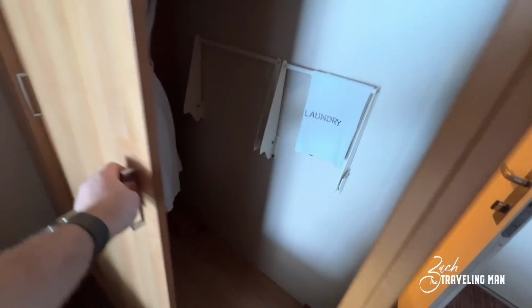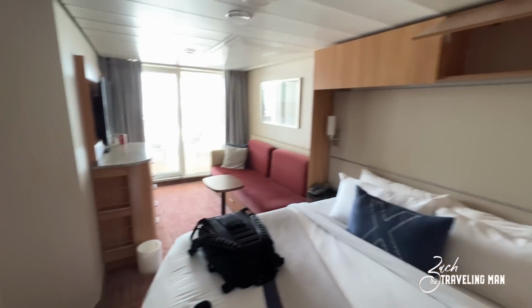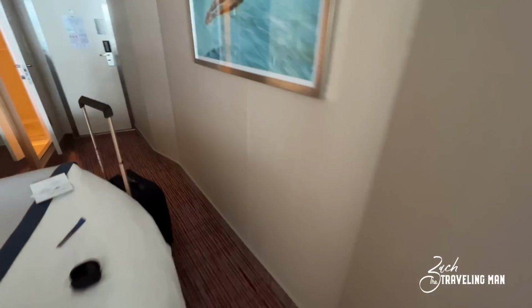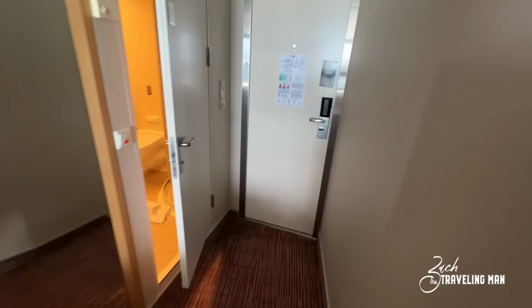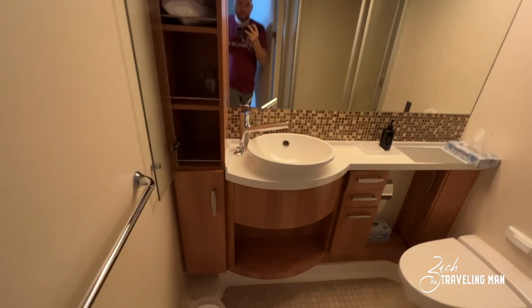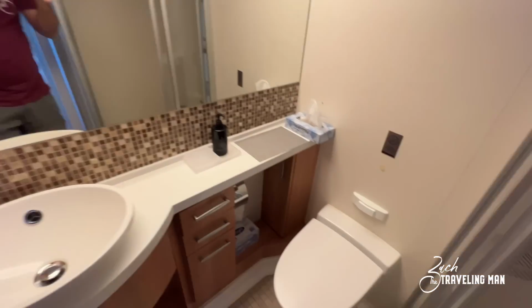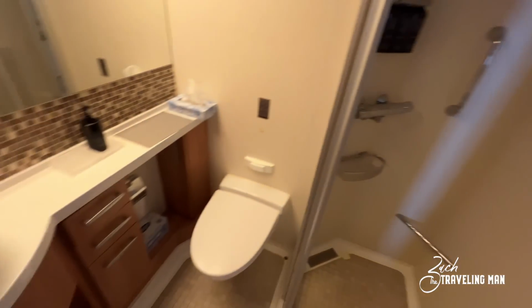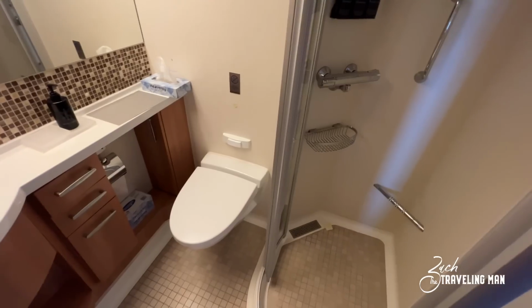A closet here. And then, of course, the balcony, which is why I booked this room. And let's look at the bathroom really quick. Oh, yeah. A standard bathroom. I don't think they're done cleaning yet, so I'm going to get out of here, just leave my bags and go. But just wanted to show you all my room.